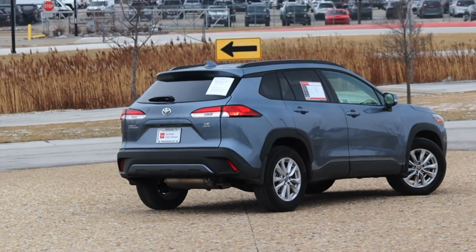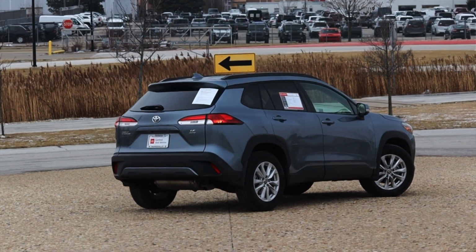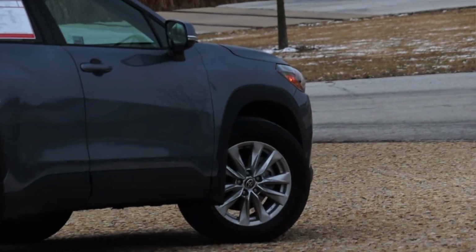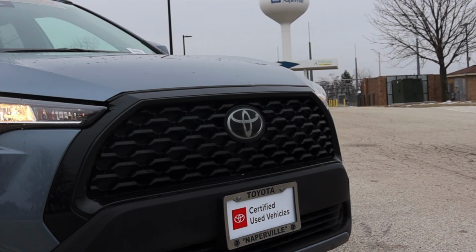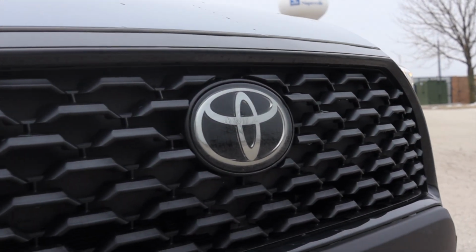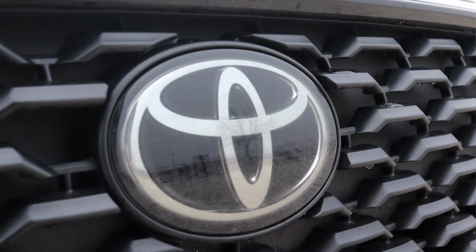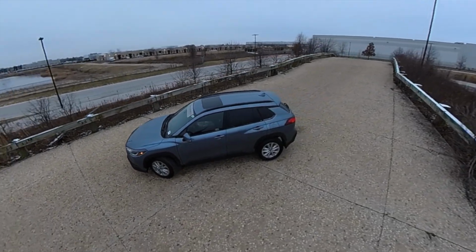And so with the SUV segment being as large as it is, so incredibly large, it's no wonder that every manufacturer is throwing the kitchen sink when it comes to designing new vehicles. And if that means sharing a name with one of their most beloved products, I don't really see much harm in that, because at its core, the Toyota Corolla is a solid, dependable, efficient, and economically smart vehicle. They're affordable. Well, this is just a little bit taller, affordable, economical economy vehicle.